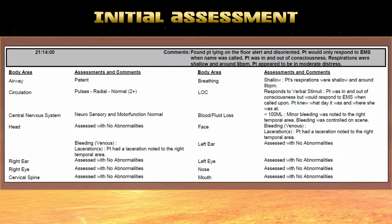So they found out the patient was on the floor. She was disoriented on arrival. EMS called her by name, and she was in and out of consciousness. Respirations were shallow, around 8 breaths per minute. So are we thinking, is this a fall from bending over and picking something up? Probably not. So you got to have that high suspicion that this is something a lot more. As you can see, respirations were very shallow.